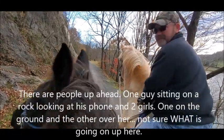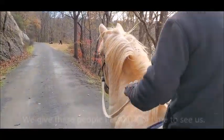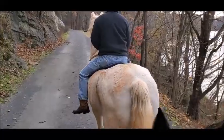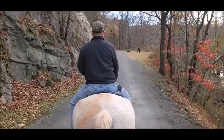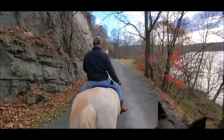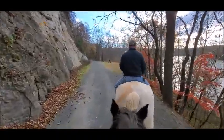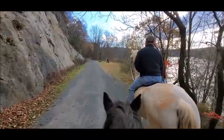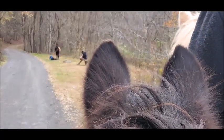What are we stopping for? For the people? Yeah, he doesn't know what they are. Because they're on the ground. It's not natural. They're not supposed to be on the ground. Let's go check it out, ready? Come on, Darcy. This is not right. People are on the ground. What the hell are they doing? He says, I don't know. Darcy says, I don't know either. Come on, you guys. People are being stupid.